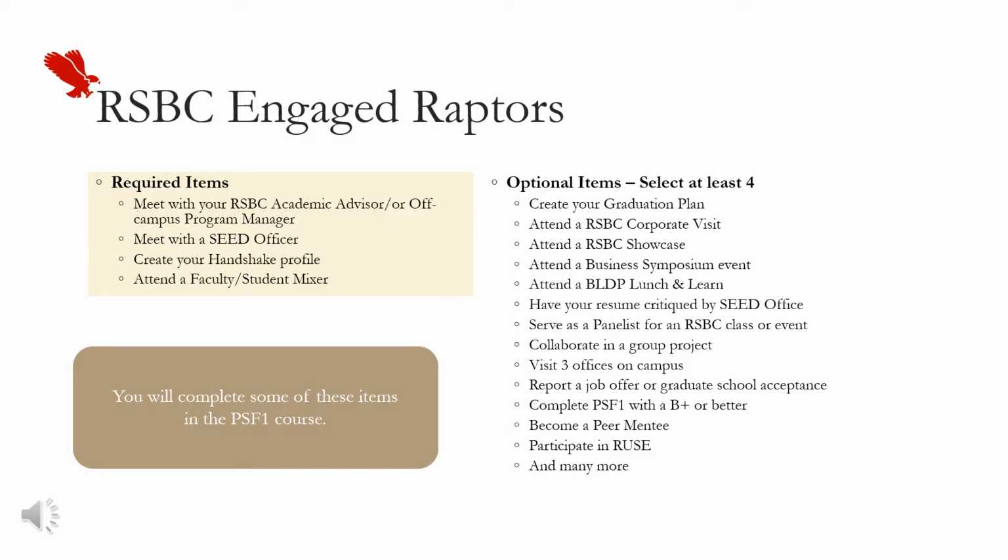As you see here, there are 4 required items, and then you have 4 of the optional items to complete. Keep in mind, this is meant across your entire college journey, not in a single semester or an academic year. However, you could easily complete this in 1 year, especially since several of these items are assignments in your Professional Skills Forum 1 course. Note, some of the optional items will continue to be added throughout the year, so once you've completed an item, it is locked in, even if we make changes in the future.